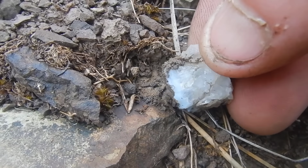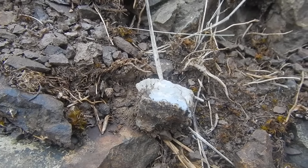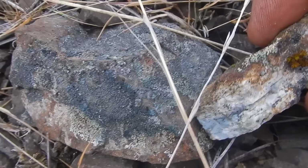And here's another showing of quartz. These look to be quartz crystals. Yes, that's another chunk of a geode, or a nodule. Not what we're looking for gold, though. You won't find gold in those usually. Well, almost never. And this is a good-looking find.